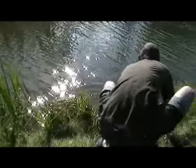I've been having a bit of a play with Luke's quiver tip, and lots of roach in here, and there seems to be a good head of quite reasonable sized skimmers as well. And this is the third one I've had. Do my utmost not really to net them, but horrible slimy things. That one's gone on. You could certainly have a good day here on the tip with silverfish.